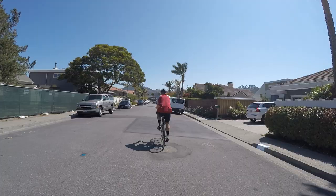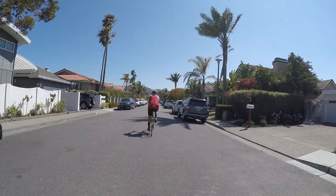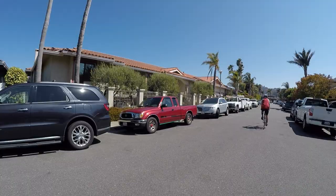We're now coming up to Robin's house on the left. When we first came up to the house, it looked like someone was having a party, but as we got closer, you could tell it was a construction crew.